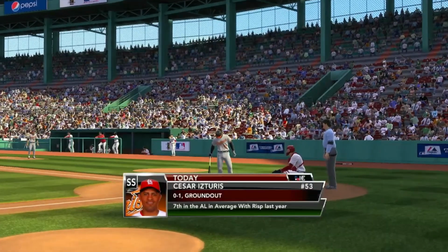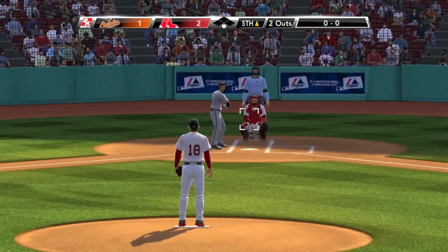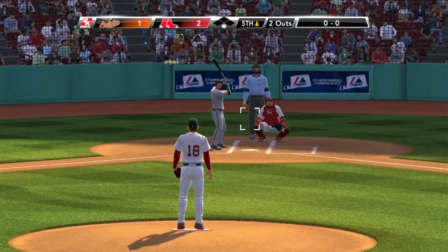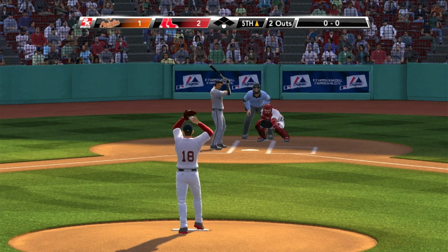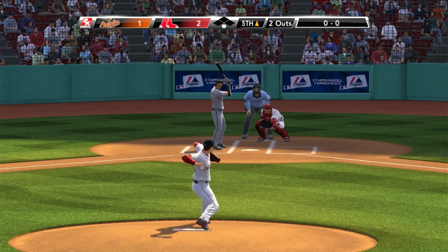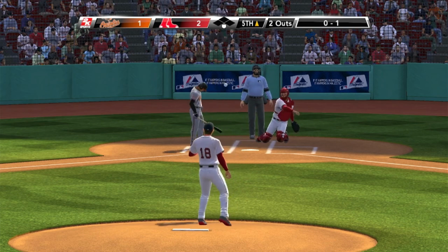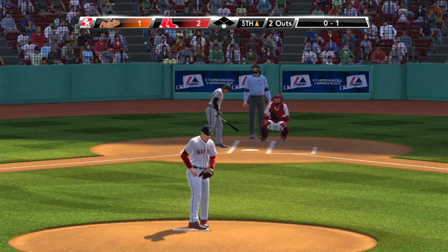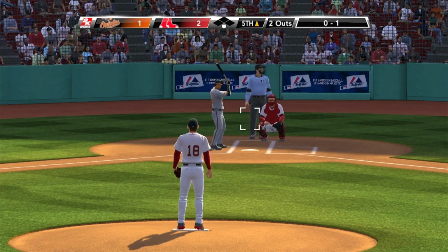And we've got Asturis batting. He bounced out his last time. 2 outs and nobody on. Here's the first pitch. The 0-0 delivery, a fastball taken for a strike. Oh, it's a quality fastball right there, just pounding the strike zone down and away. He had no chance to put that one in play.